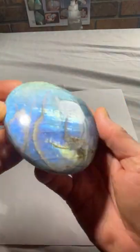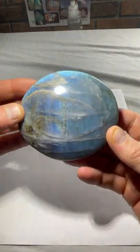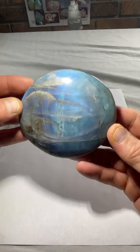Okay, here's another one. All blue. So look, I kind of find it like that, and then I can turn it, make sure that it glows that way. Look at this. This is pretty ridiculous.